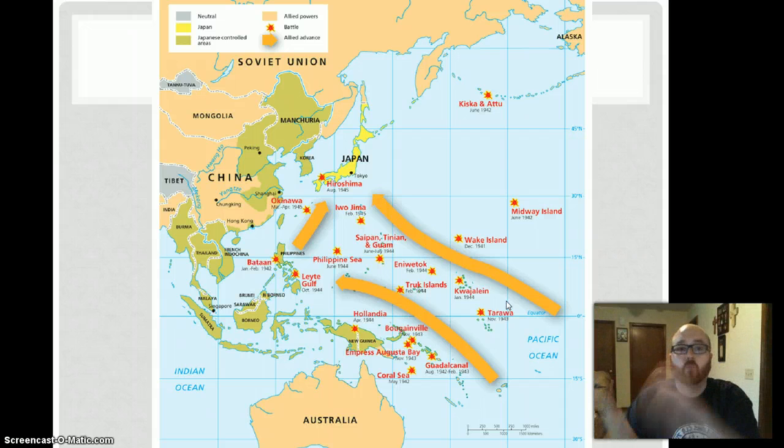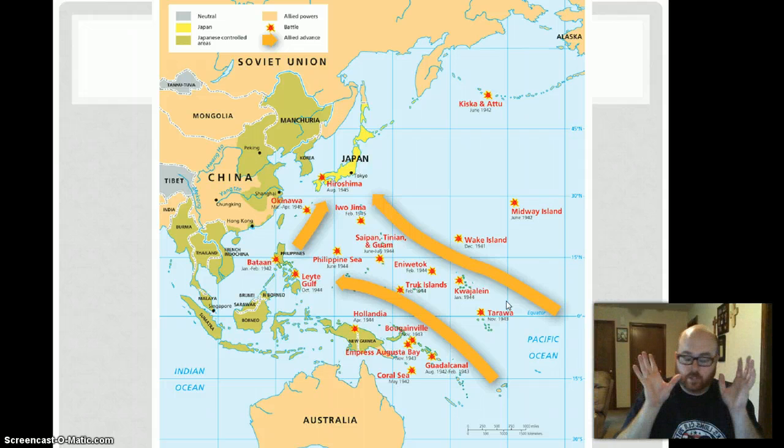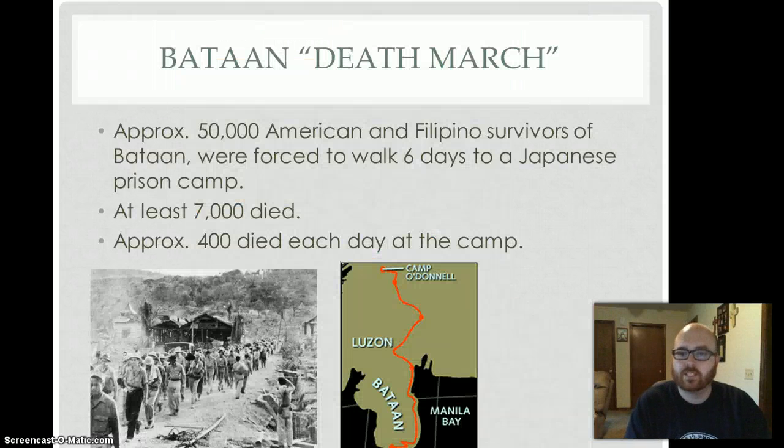islands along the way. Strategic shipping channels, islands where Japan may be building up an air base. And so we're going to go from place to place. It's called island hopping. We're going to hop from island to island. Sometimes we're going to hop over an island. And Japan thought we were going to take them all, but we did not. It kind of led to our advantage a little bit. And so here's a little map of the war in the Pacific.